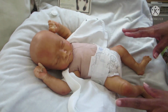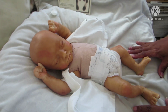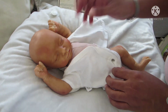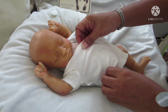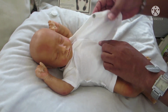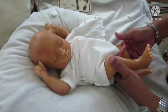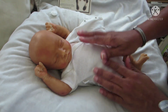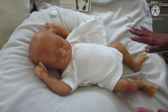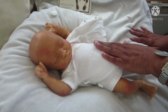So again, his name is Briseis Sevyn. Did I mention his name? I think I did. Yeah, I've given him the name Briseis Sevyn. The reason why I chose Briseis is because my very first reborn baby boy, he's no longer with me. He has a new mommy, and his name was Bryce. So saying that he is my first baby that I've painted, I wanted to give him a similar name, which is Briseis. I can call him Bryce for short.